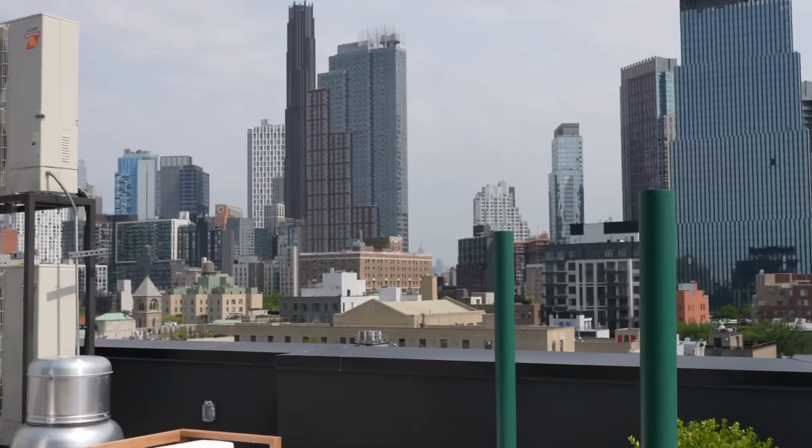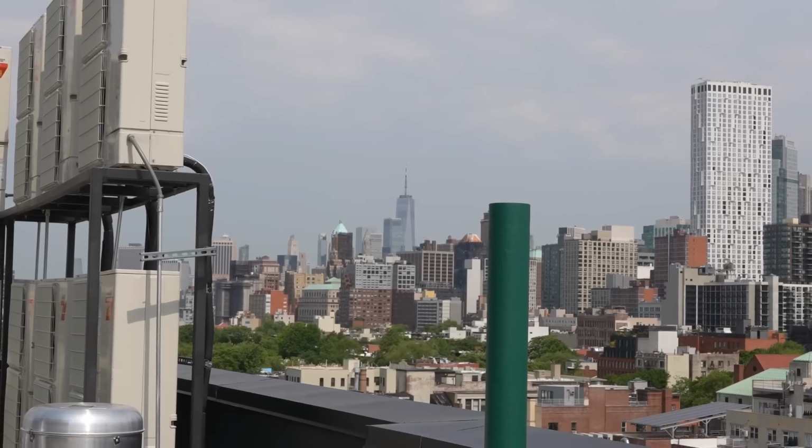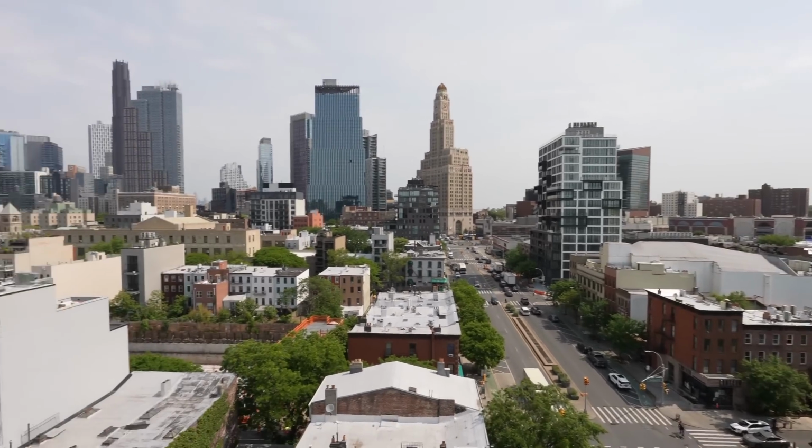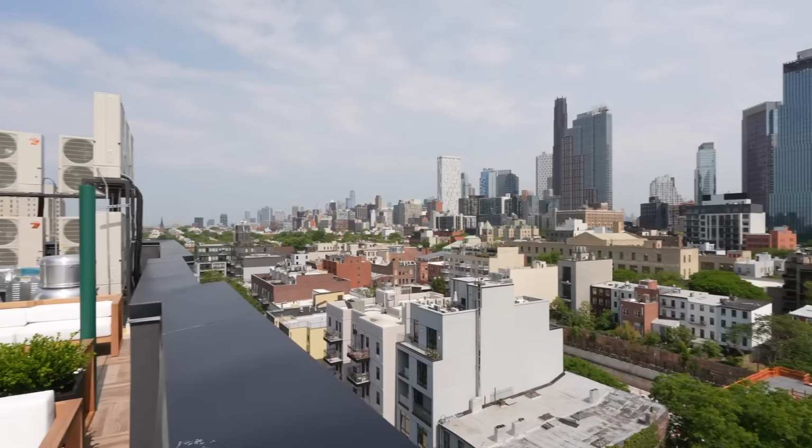Oh man, look at that. You can see the Empire State Building, One World Trade and the beautiful Barclays Center. I wonder what they're building next. You can literally see the entire neighborhood, all the good parts of it from one spot.